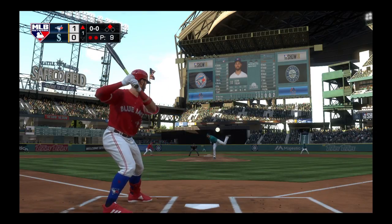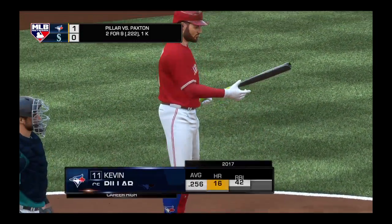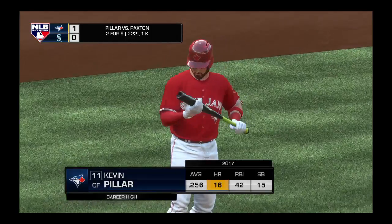Into the box now, Kevin Pillar, as he looks at a fastball that's in there for strike 1. The head-to-head with James Paxton, he's just 2 for 9.